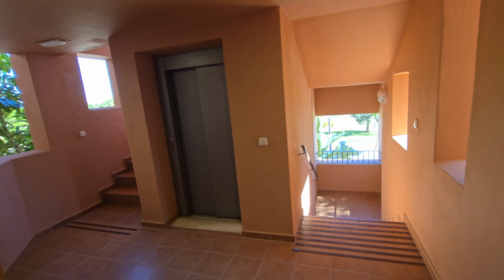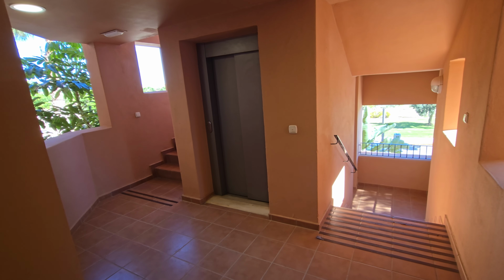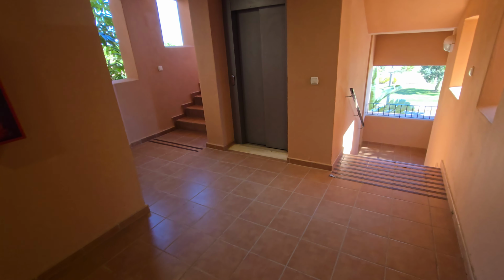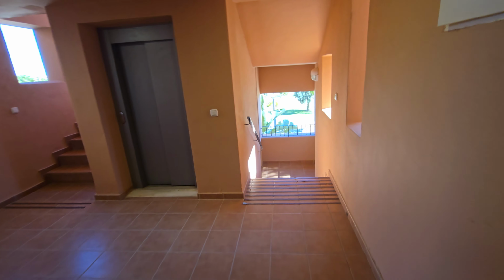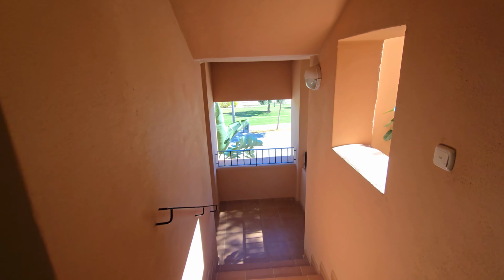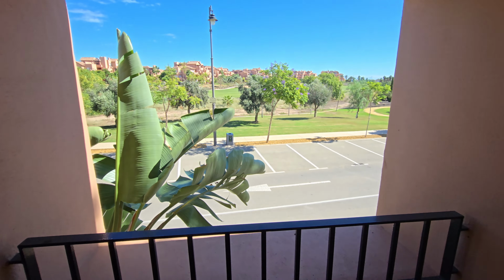Hi guys, here we are on Menor Golf Resort. Going to be looking at a first floor, two bed, two bath apartment today. Just starting you off here on the communal area. Might look familiar as I have posted the one next door as well. Just to give you a quick recap if you haven't seen that last video of where we are.